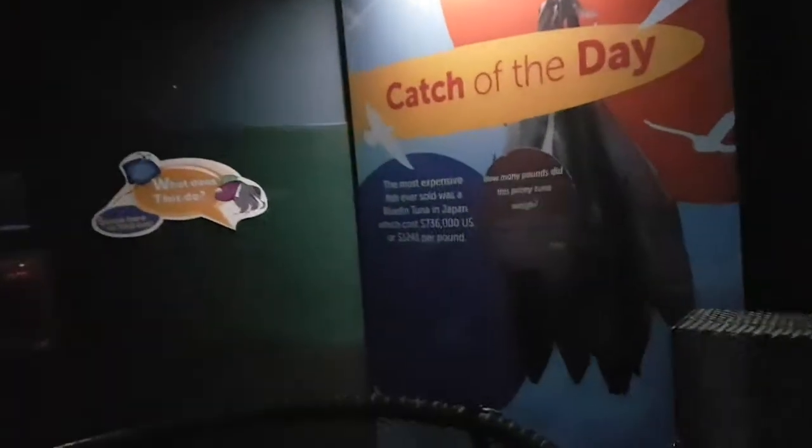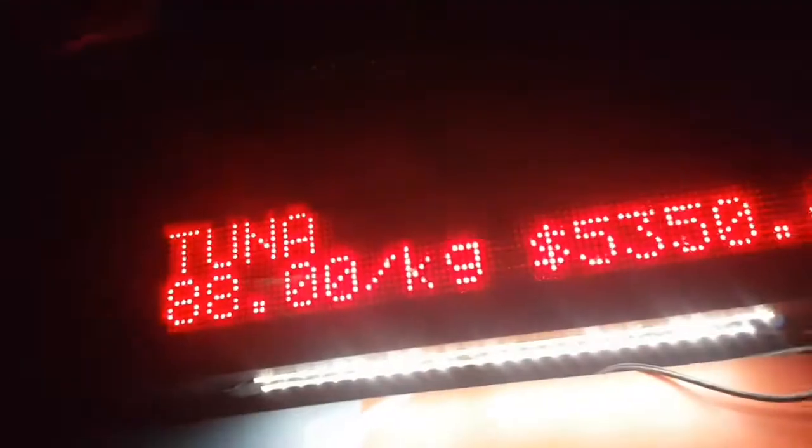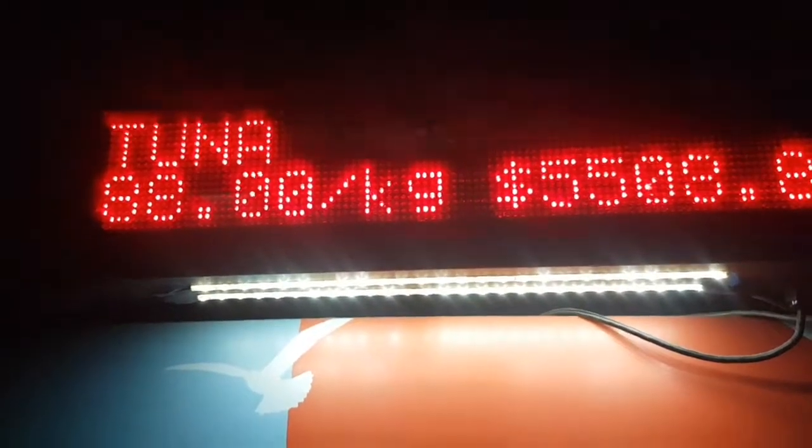Catch of the day. So you get to step on this platform, okay. Alright. This is cool. Where'd my grandma go? Mom, look, I'm on a display. I can be on display.